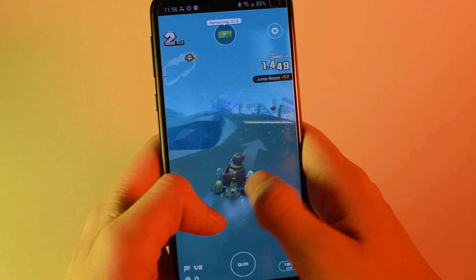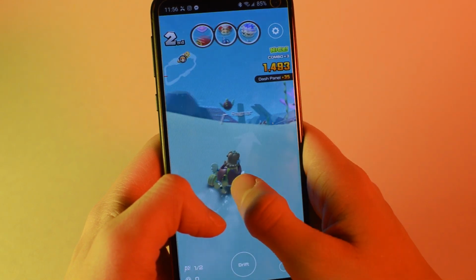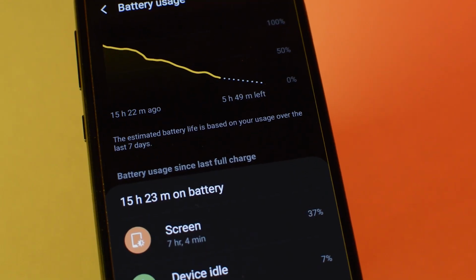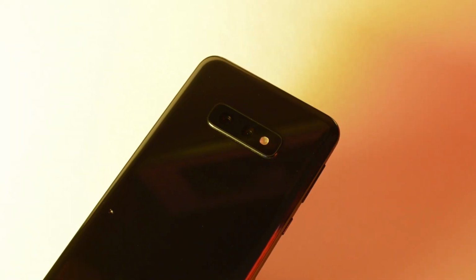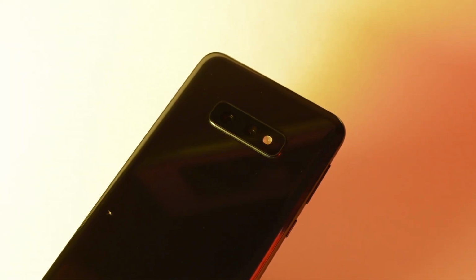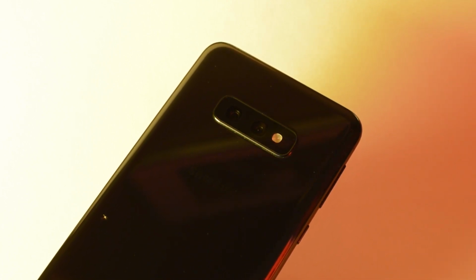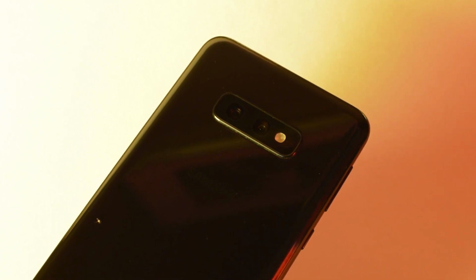In my experience, with casual use consisting of occasional light gaming, watching YouTube, and scrolling through social media, I find my S10e lasting between 6 to 7 hours of screen on time. Over the past year and a half, battery life has slightly improved. With the update to the more efficient Android 10 in early 2020, my experience is you won't have any problem making it through the day with any of the Galaxy S10 phones.